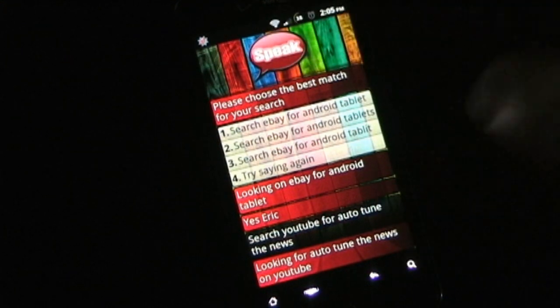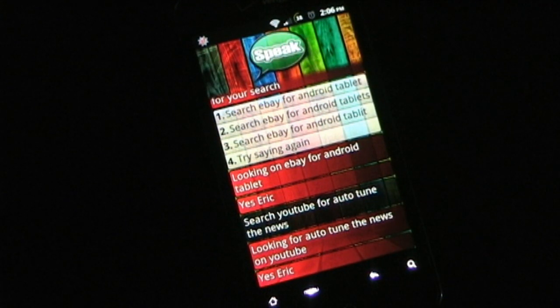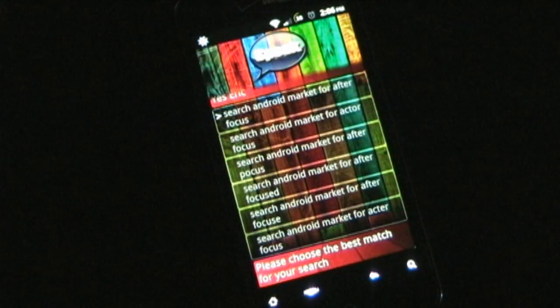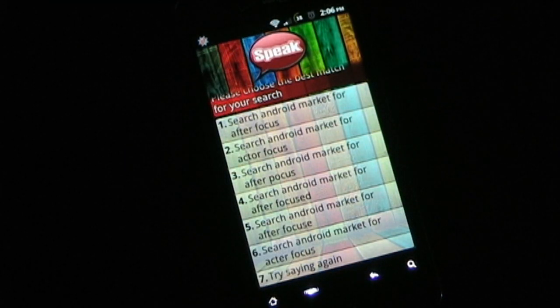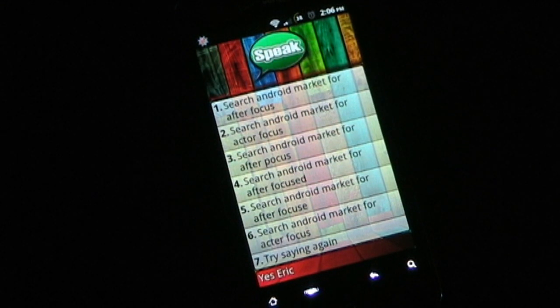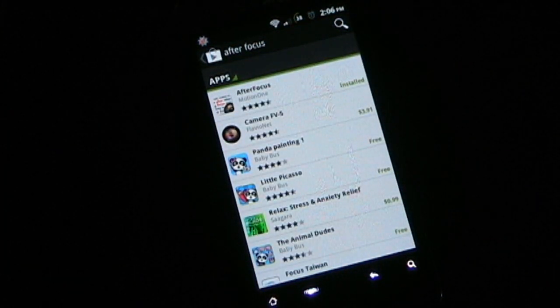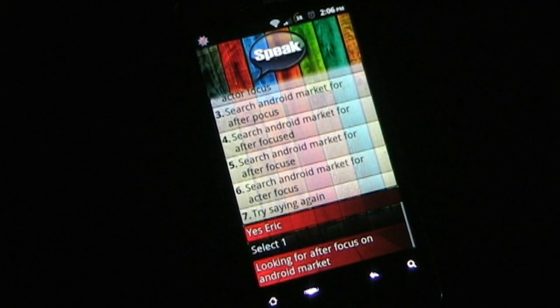And of course, yes, Eric. Search Android Market for After Focus. It wouldn't be an Android app if it couldn't search on the Android Market. Please choose the best match for your search. Yes, Eric. Select one. Looking for After Focus on Android Market. So there you go. Opens it right in the Android Market for you. And as you can see, you can press your selection or you can just hit the speak bubble and then say select and the number.